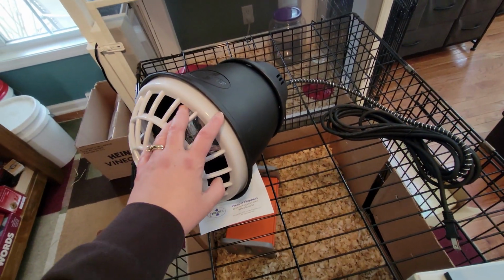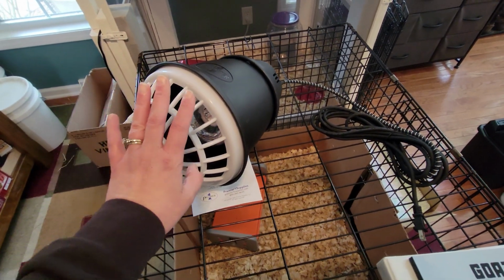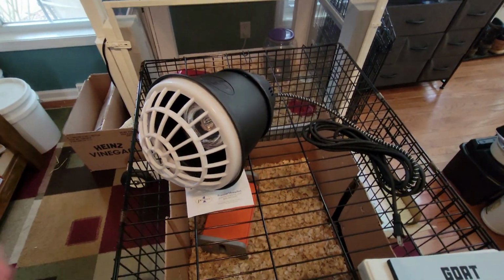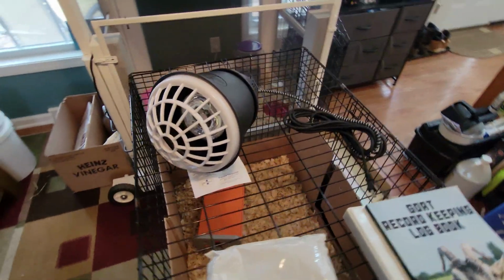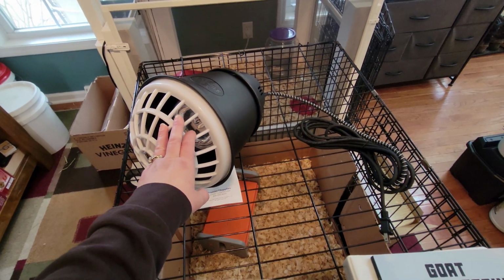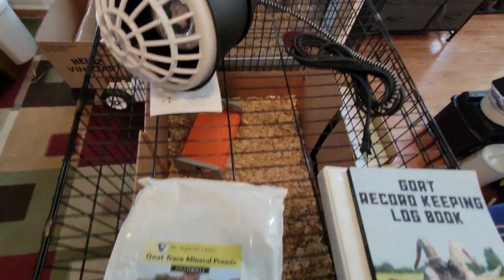I think this is going to work great to keep out in the goat shelter with the babies when they're able to be out there, or if we decide we don't want to keep them in the house at night anymore and we just want to keep them out in the shelter. This heat lamp, from what I'm being told, actually does very well with keeping them safe and warm out there. So we did get that.